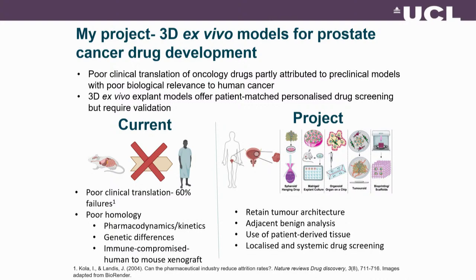About 60% of failures, and a significant portion of this is attributed to the use of mouse models, where you've got poor homology in terms of genetics between a mouse and a patient, and even the obvious differences such as the physical size. A mouse is so much smaller than a human patient, so you're going to have different pharmacokinetics and different pharmacodynamics of drugs, which is where my project and the projects of everyone else in this field kind of comes in.